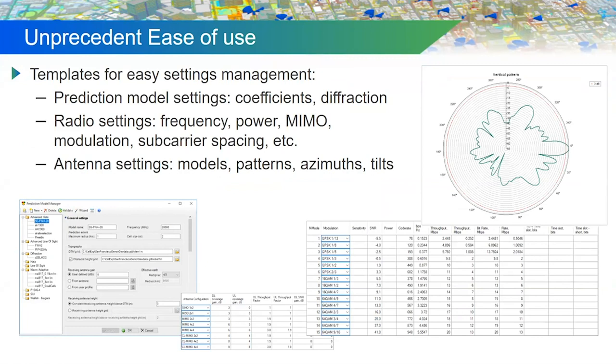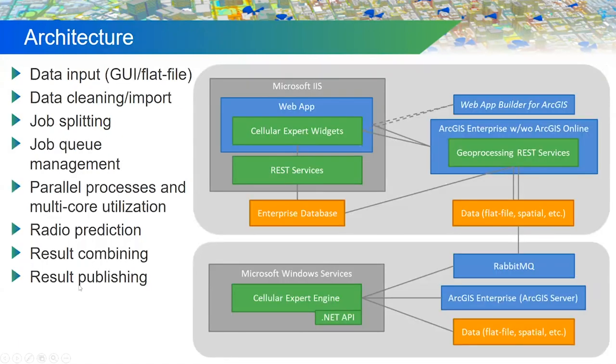On one hand, it makes the software very powerful. On the other hand, it requires some deeper background of engineering and knowledge of our software. By moving prediction models, radio settings, and antenna settings into the template, we enable everybody to generate coverage and use it for their further work. Behind the front-end visual part, there are processes which take care of data import, job splitting, running multiple jobs on multiple cores to increase the speed, then combining and publishing the results.